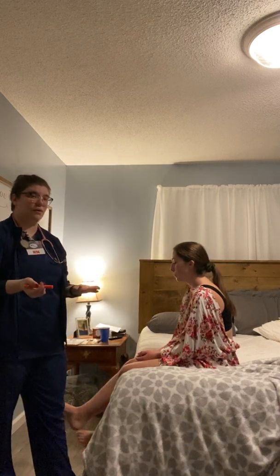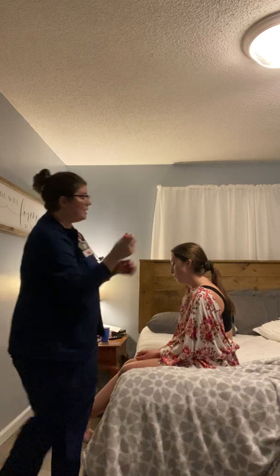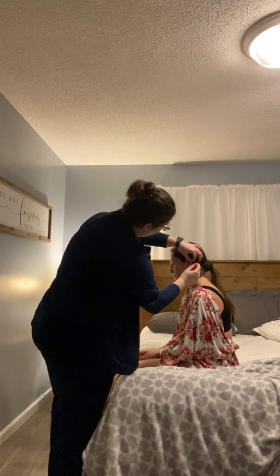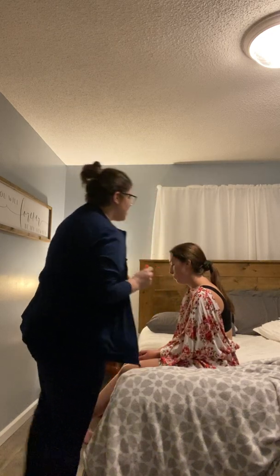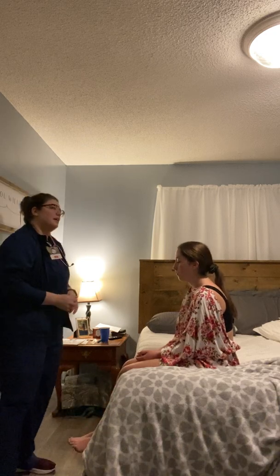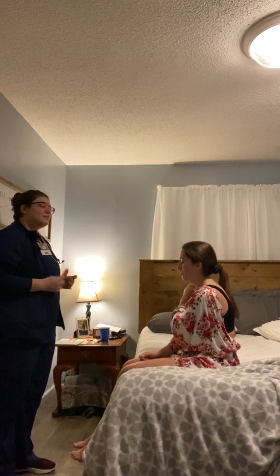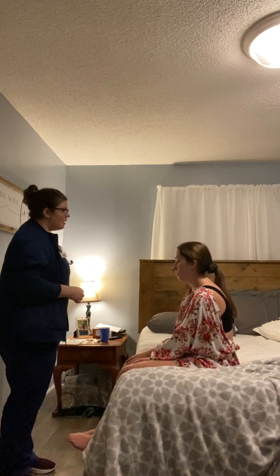If I had an otoscope, I would use it to look within the inner ear, but since I don't, I'll use my pen light. I'm going to pull up and back and assess. No abnormalities noted. In the inner ear, the tympanic membrane should be gray and shiny. Similarly, if I had an ophthalmoscope, I would assess for the red reflex bilaterally in both eyes, but since I don't, for video purposes, we will say that it is intact.